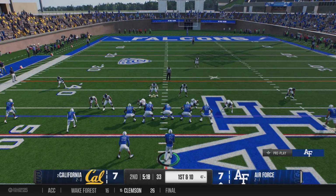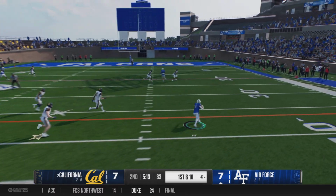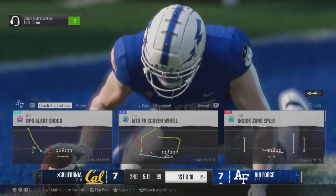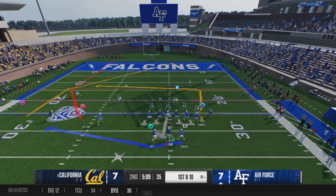Falcons are flying down the field. Looking to go up top on first down. He makes the connection. He's run out of bounds, but not before turning in a big pickup and moving the sticks for a first down.